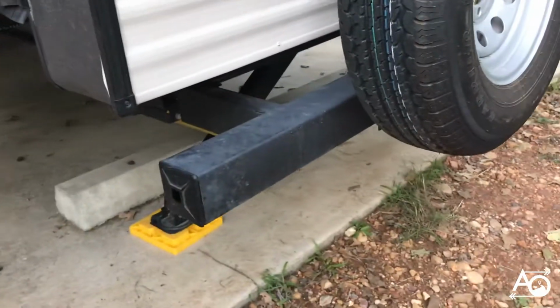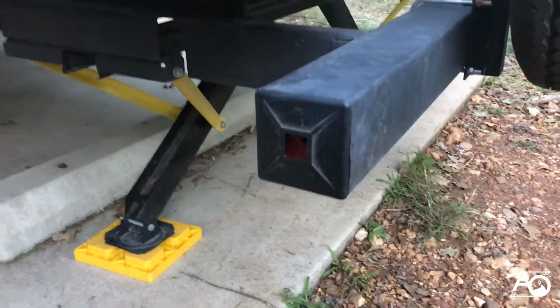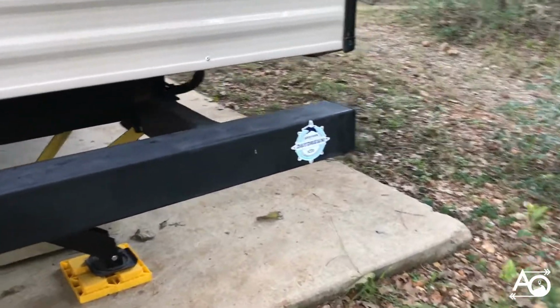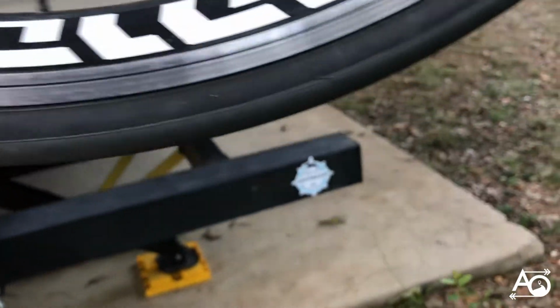Inside the bumper on most RVs you do store your sewer hose, and so ours is stored in there. You can see that little orange bit hiding out there. If we come over this side you'll see our KYD sticker. We do follow Keep Your Daydream. They inspired us in many ways to get out and live and do adventures on the road.